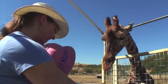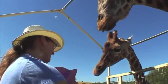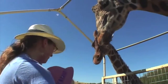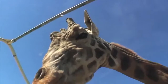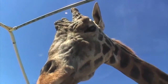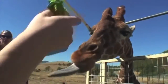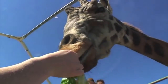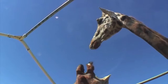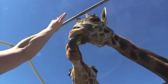Mate is a Rothschild, so they are much darker with those dark brown spots and the caramel in between their spots. And then Erin is a reticulated, so she has those bright orange spots with the bright white channels in between her spots. Mate's head is a lot more lumpy and bumpy than Erin's, and that's because the males sequester calcium in a different way. They have calcium deposits all over their head, which adds armor onto the males' heads because these males do fight for dominance.